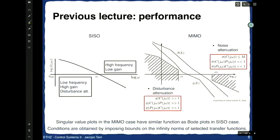Thanks to this, we then moved on and looked at what it means to have performance. We introduced it just as performance, but from today, we will have to distinguish a little bit. Remember, this is nominal performance. Nominal in the sense that we're not considering any uncertainty. There is no model uncertainty coming into play. These are the constraints on how to obtain a performant system in case your model is perfect, like you're perfectly describing what's going on.